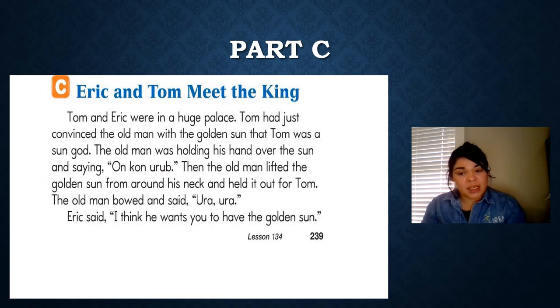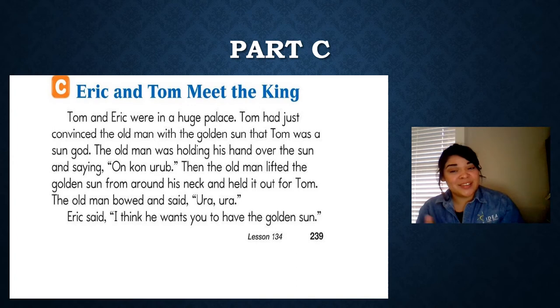Everyone, find part C in your textbook. Everybody, touch the title. Everybody, what's the title? Get ready. Eric and Tom meet the king.